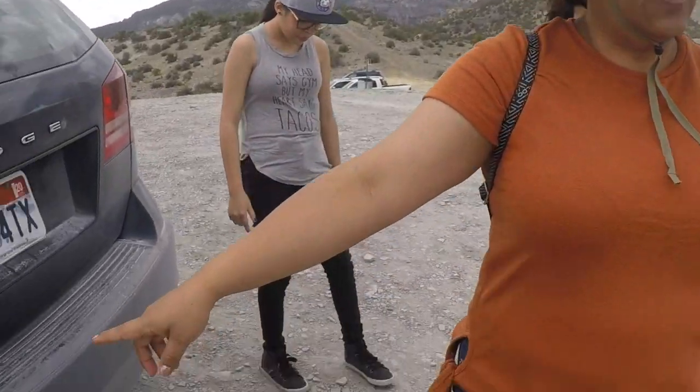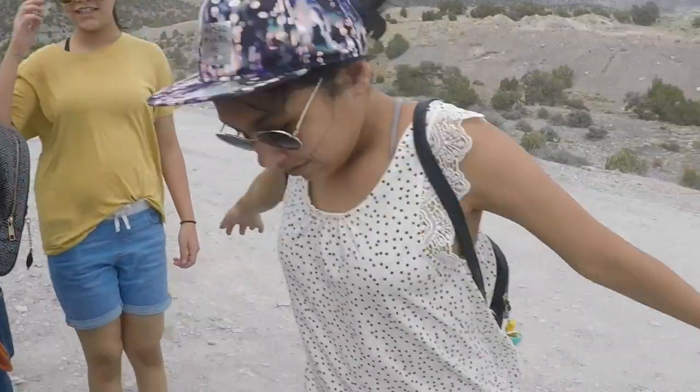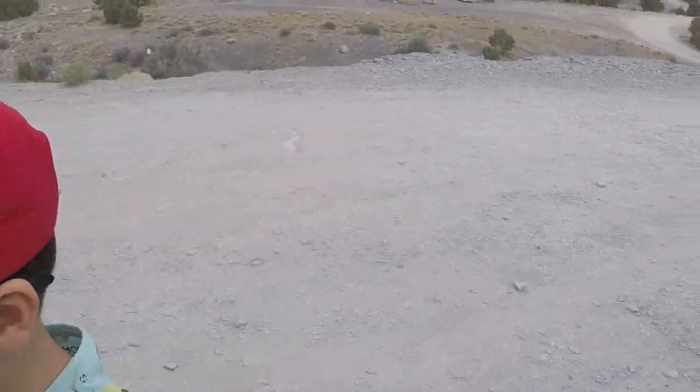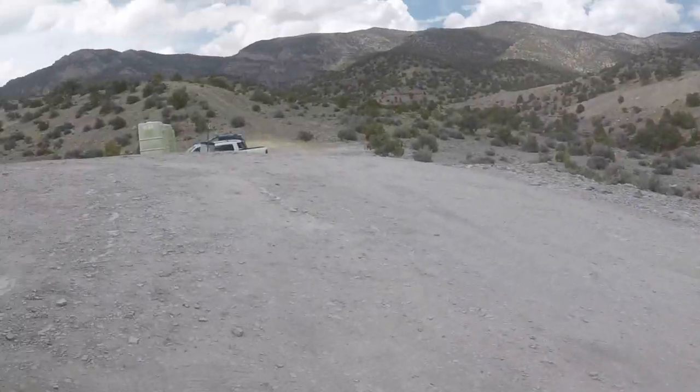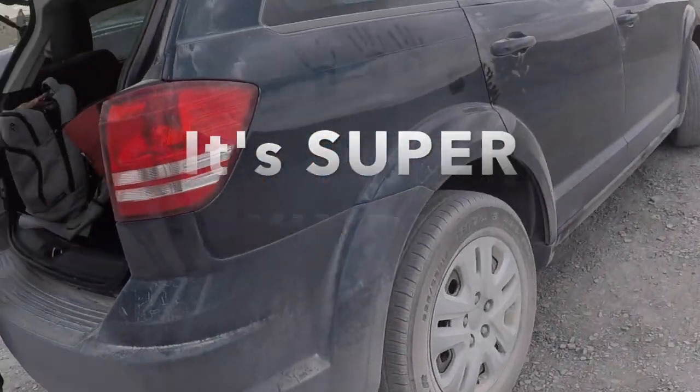We made it! Holy cow. We made it, guys! Do you feel happy? It's windy. Look, our car's all dirty.